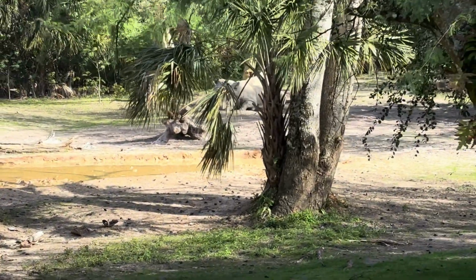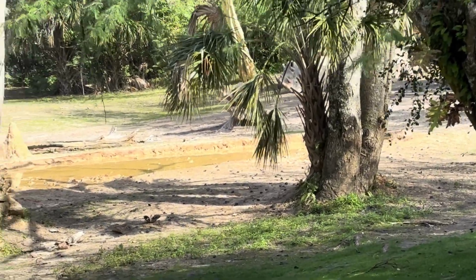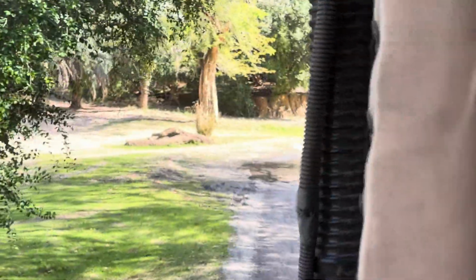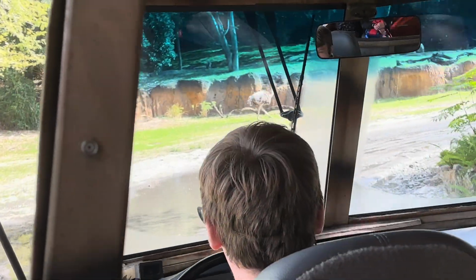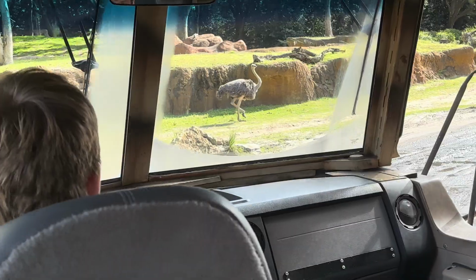There's rhinos over there. I'm gonna hide him back in. Now coming up on this left side, you may have just spotted an ostrich. Ostriches are the world's largest bird species. They can run up to 40 miles an hour. Now, we can tell that this is actually a female ostrich by its gray coloration. If it was a male, it'd be more of a black coloration with white tipped wings.